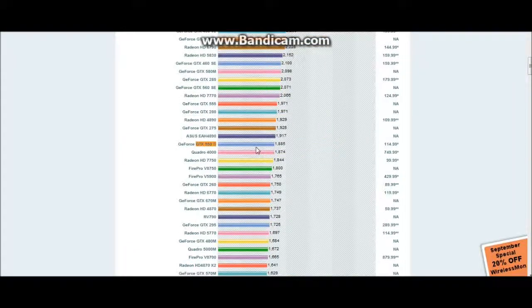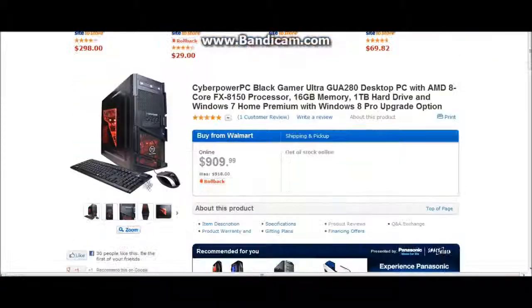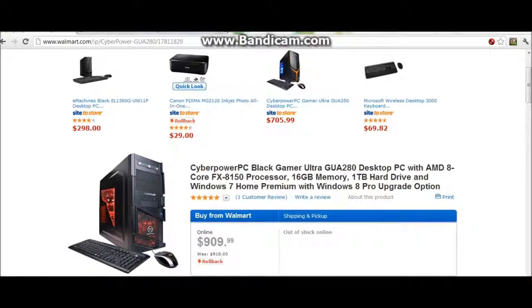So it's a fine video card. It's a good video card. It's fine. So this computer would be a good choice. If you want this computer, I can show you the link. Yeah, there's the link.